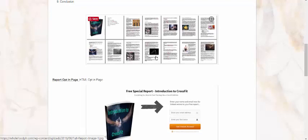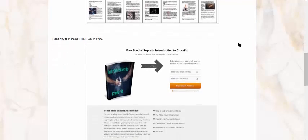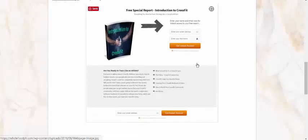I already have the report here, so I'm probably not going to modify this much. If I get a little bit fancy, I may or may not change some of these pictures around or change the format, but honestly, there's really no reason to. My main goal is to get this out quickly. And I have my opt-in page here. So, of course, with my opt-in page, whatever changes I make to this report cover, I'm going to have to upload to this opt-in page.